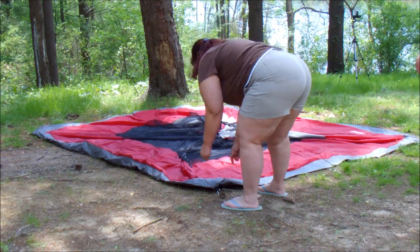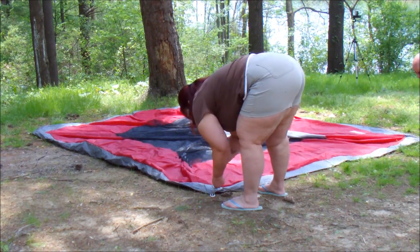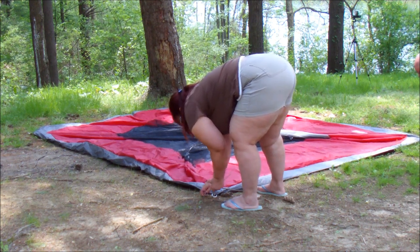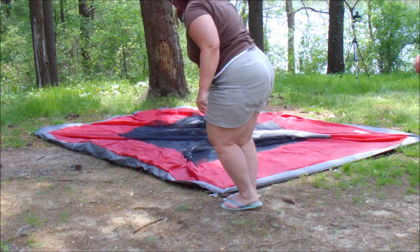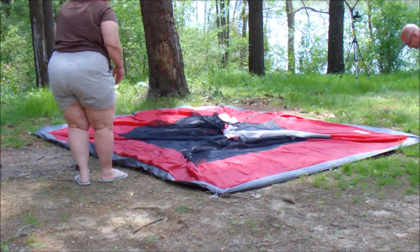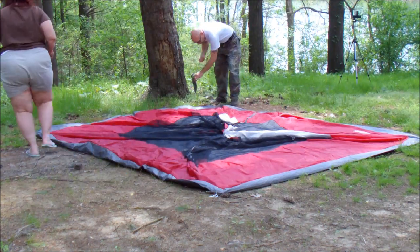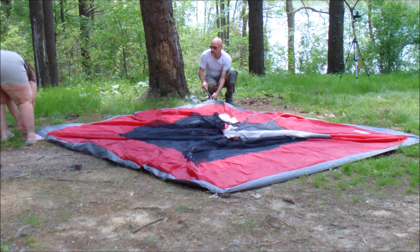So all we're doing here is putting up the tent. We're getting ready to put the poles in. But first, when you stake it down, you just want it snug. You don't want to make it too tight. It'll rip, and you could have problems later. So just make it taut, but not super tight. After we get the stakes down, we're going to put the poles in.